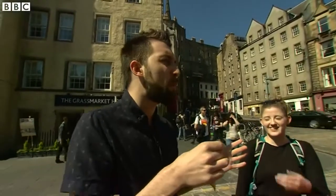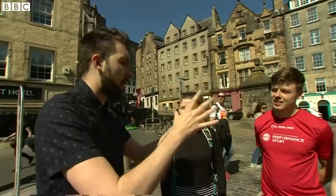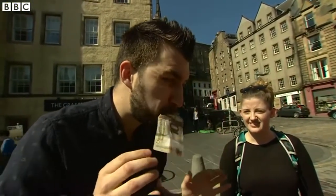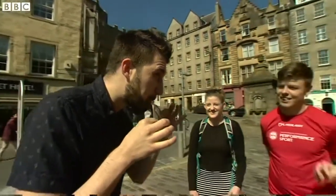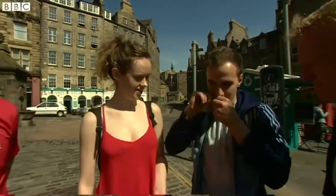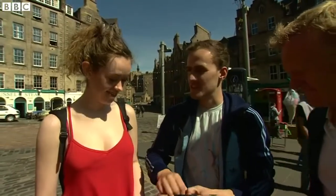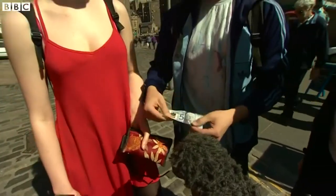But there are limitations. He'll have to stop doing this trick, for example. So we take this. You couldn't do that with a plastic note. Try and tear it. No! Yeah, not terrible. Wow. They seem a lot more effective than paper money.